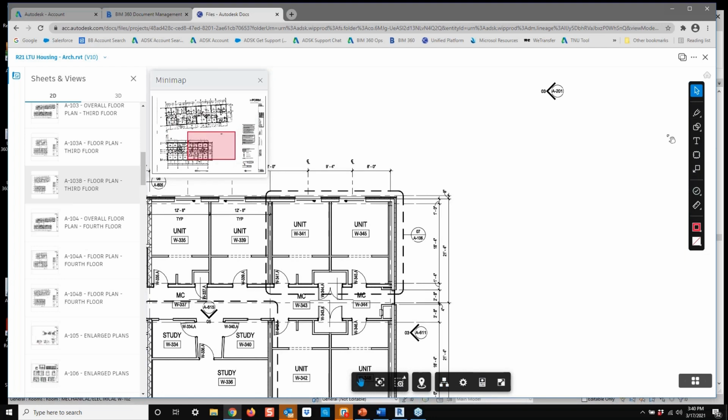Now I'm not going to go through all of this, but just know that I can create a cloud here, for example, and you'll see here that I can publish this. So I can either keep it as a private markup for myself on any of the drawings or 3D views and the like, or I can actually publish it, and that means that it's visible to my entire project team.